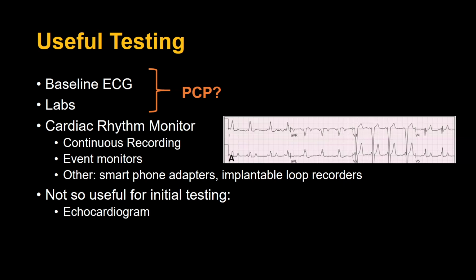There are also event monitors. We don't tend to use those as much, but they are used for more episodic events. You need to keep the monitor near you, and when the event happens, you put the monitor close to you and it records the heart rhythm.